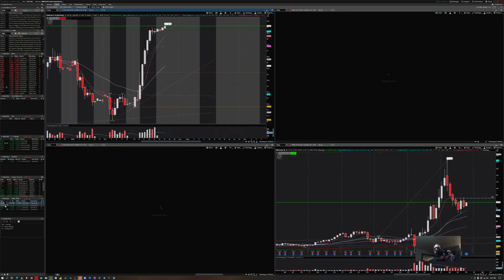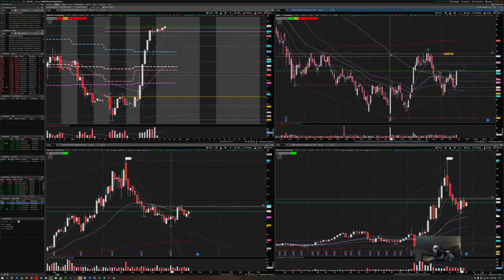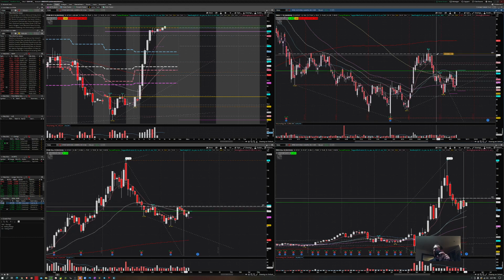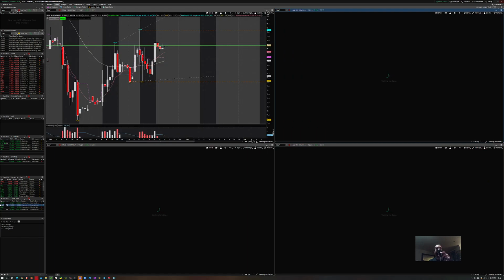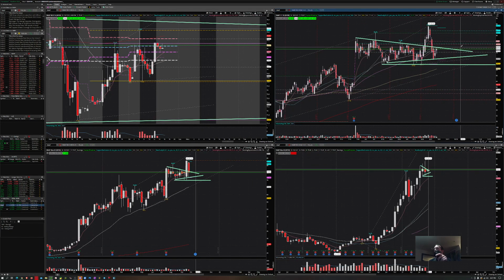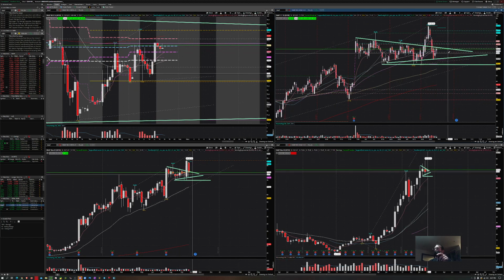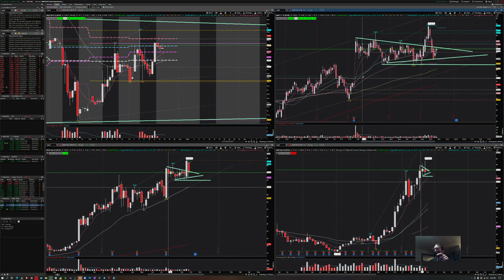PEN looks good. Essentially, I'm watching this, and I'm getting a day 2 continuation of this W. Got a gap pocket all the way up to here. So that looks good. I like this pattern. Impression's good. I'll play one way or the other. There's a gap to fill here.